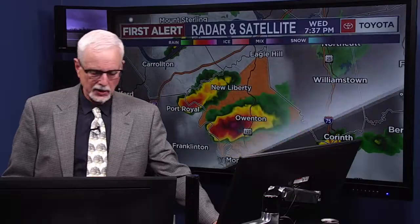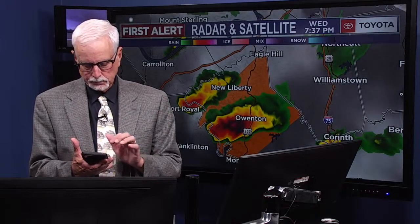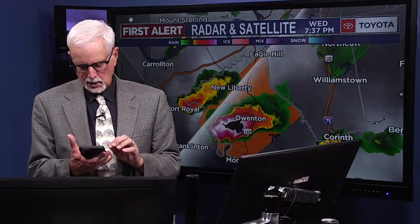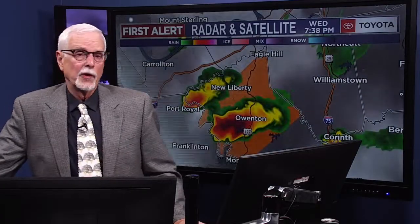And there you see it, the core of that looks like it's going to cross right through Owenton. So if you're in Owen County, around Owenton, you may get some hail, some torrential rainfall and some wind gusts. Let's see, give me a second here. Okay, the Kentucky Mesonet I'm trying to find here. Okay, it hasn't reported yet. The Owenton thermometer's a little bit east of Owenton, so it really hasn't gotten into the thunderstorm yet. So for those of you in Owen County, a severe thunderstorm warning is in effect until 8 p.m. That storm is already showing signs of decreasing in intensity.